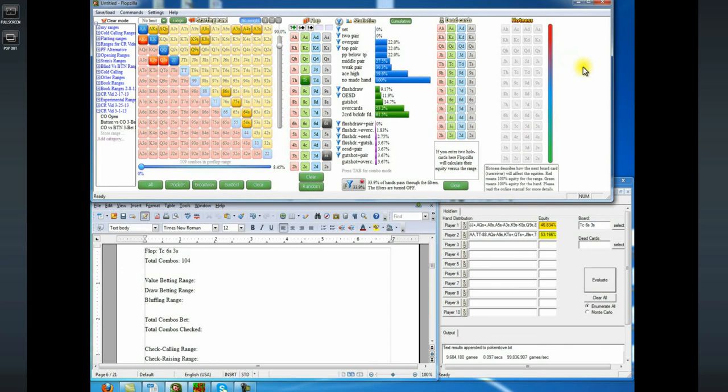So because of that, even though our range has more equity than the opponent's, we're out of position when position matters a lot, and our distribution of equity doesn't seem very good relative to the opponent's. Now, this is probably a small mistake in the range right here.